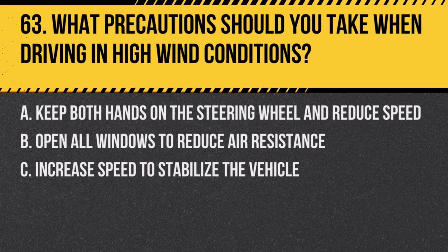A. Keep both hands on the steering wheel and reduce speed. B. Open all windows to reduce air resistance. C. Increase speed to stabilize the vehicle. Answer: A. Keep both hands on the steering wheel and reduce speed. In high wind conditions, maintaining control of the vehicle is crucial, so keeping both hands on the wheel and reducing speed can help manage the effects of the wind.